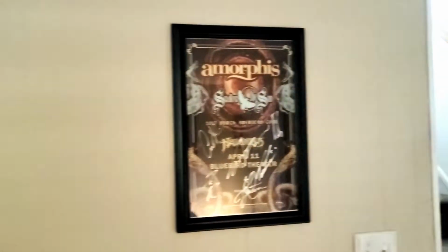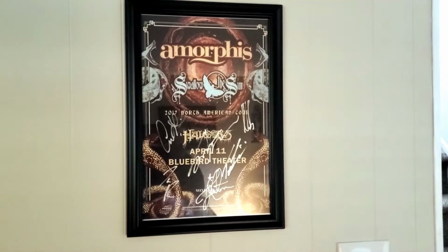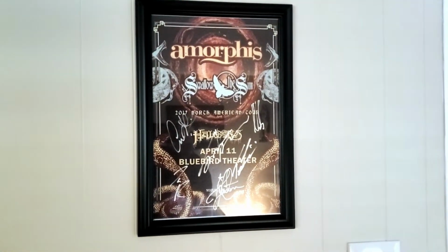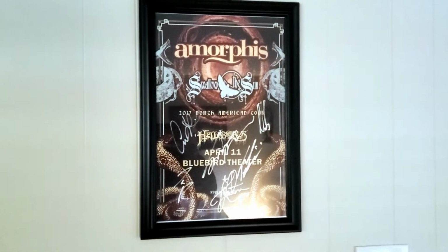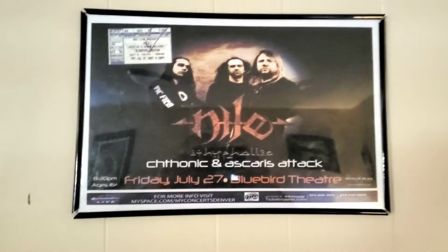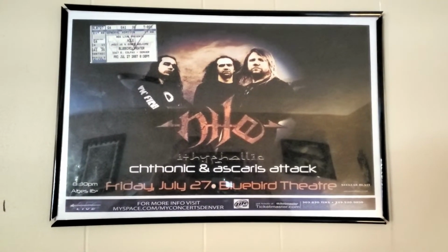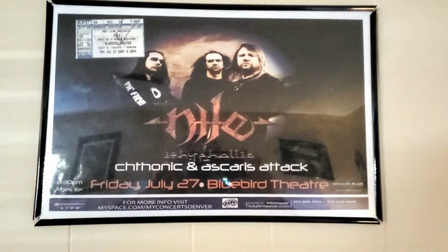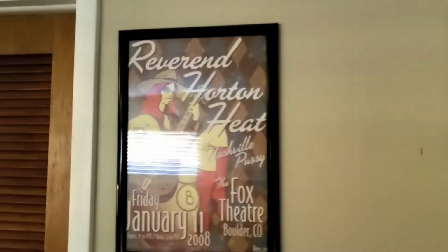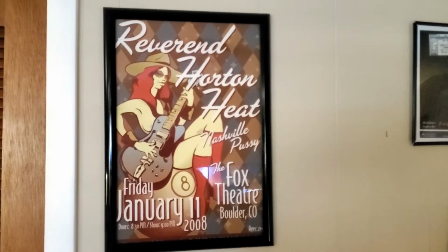This is the basement. Started with the Amorphis poster, got that signed and saw them at the Bluebird Theater a couple years before the pandemic with Swallow the Sun. Great band. Going to the Nile. I need to get a new frame for that, but I got the ticket stub signed. That was quite a few years ago for the Ithyphallic tour. And Reverend Horton Heat. Not somebody I listen to very often, but an awesome band live.